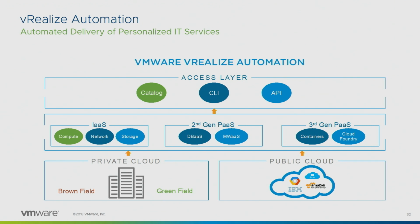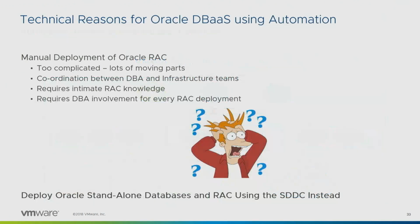Also supports containers, and we're going to talk about database as a service. So I can jump into that. Sure. See, one of the technical reasons why people use DB as a service is, you have a big landscape, right? Or let's say you're a service provider, and then you have to churn out these databases on a regular basis for customers, right?